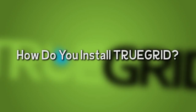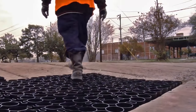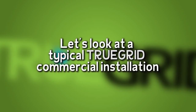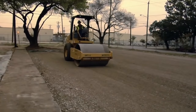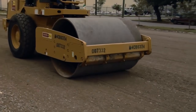How do you install TRUEGRID? Our system is very easy to install. It can be done by any paving contractor or even do-it-yourselfers. Let's look at a typical TRUEGRID commercial installation. The first step is to grade and level the yard. Next, an aggregate base is spread to a depth of 4 inches to 6 inches. It is leveled and compacted.